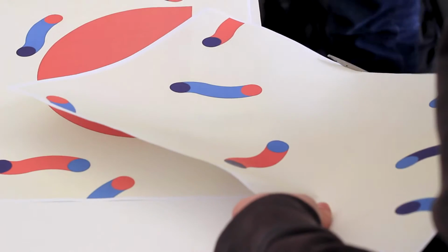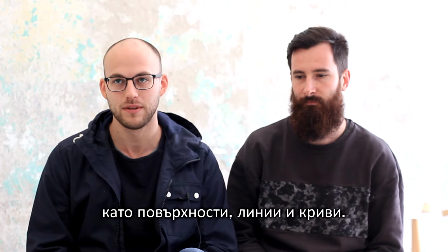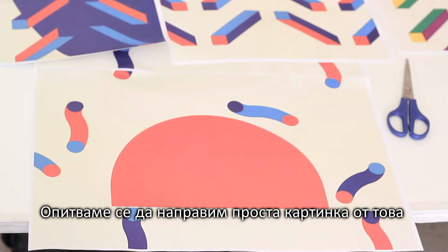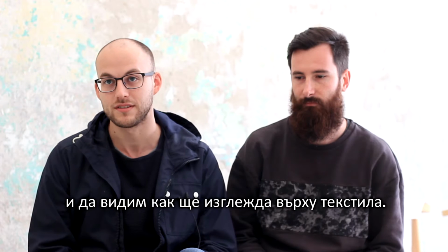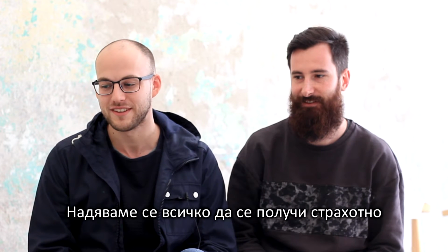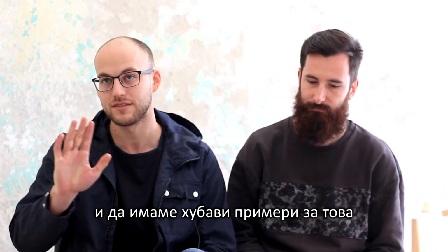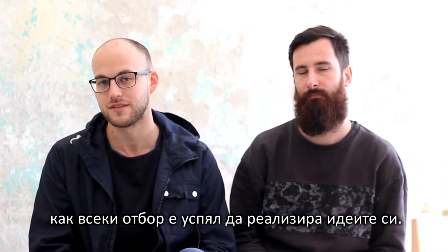We started to play with some basic elements like planes, lines and curves, and tried to make a picture out of them and see how it works on a textile. So that's it. We will see one month later. Hopefully everything turns out great, and we will have really nice examples of how other teams could realize their ideas.